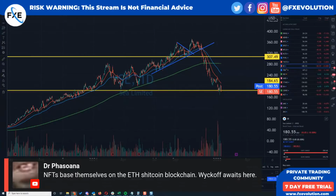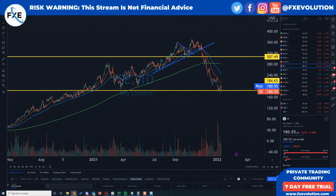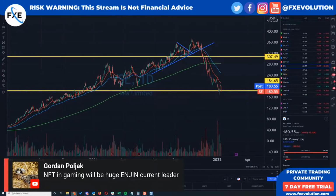NFTs base themselves on ETH. ETH coin. Wyckoff awaits here. NFT in gaming will be huge. Engine currently the leader. Yes, but imagine when the big blue chip ones get hold of it. Square's already announced they're putting it in their system. It's going to be a big deal. I mean, NFTs in gaming, just so much profitable.